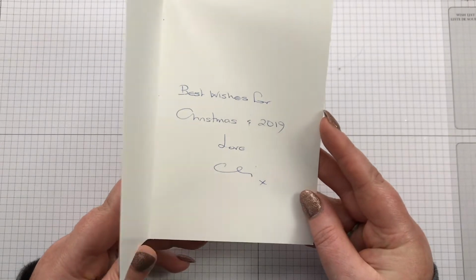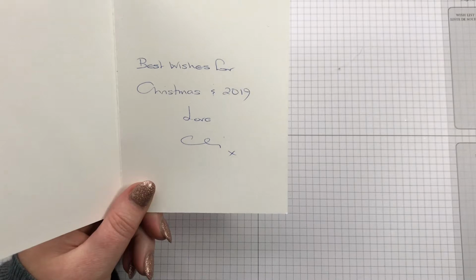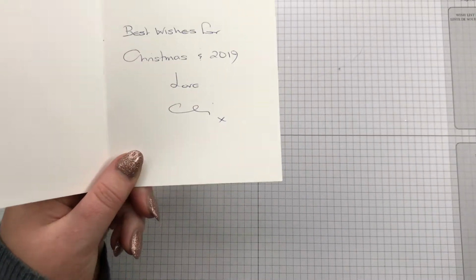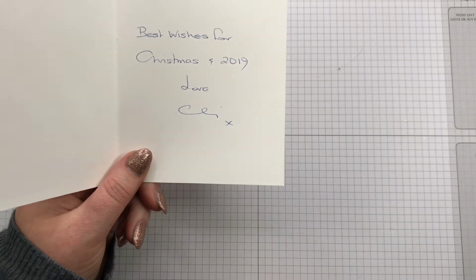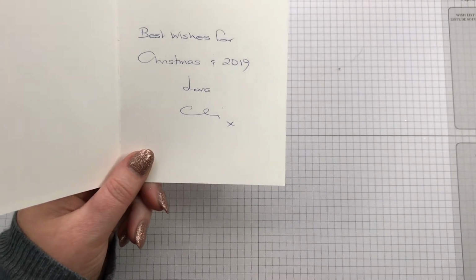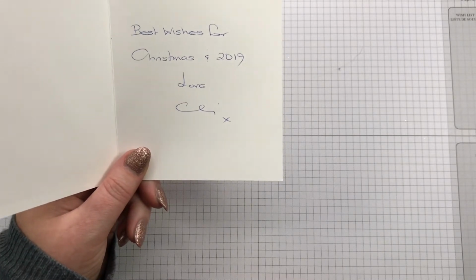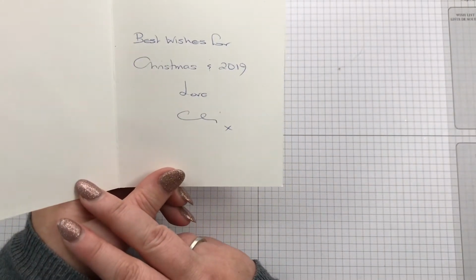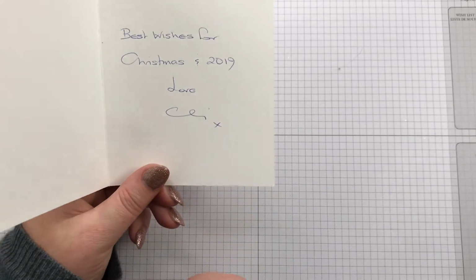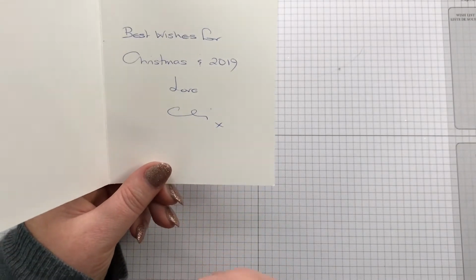Now there's one, so I don't know who that's from. So if that's you, let me know it's you. I'm trying to think what that says. Thank you very much. It's a beautiful card. Can't for the life of me know what that is though. There you go. Let me know if it's you.